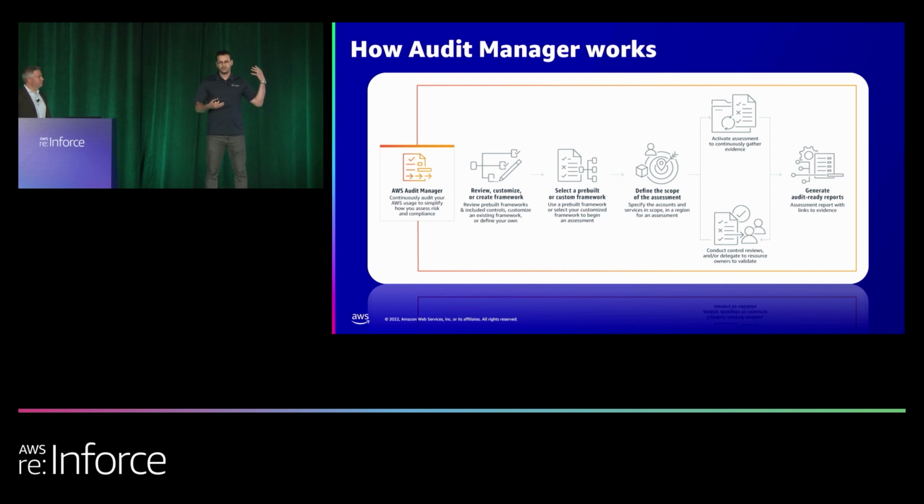Remember my AWS config custom rule? That rule can be used as a custom control in my control set, and it can be included in my framework. Once you have that framework, you can use it to create an assessment, right? So your assessment can be scoped to your account. It can be scoped, if it's customized, to specific AWS services. And then once the assessment is created, you can, for example, define an audit owner. So who's gonna be the audit owner, right? Or you can delegate the actions to different people or IAM roles, actually.